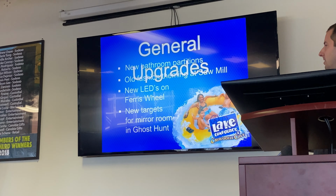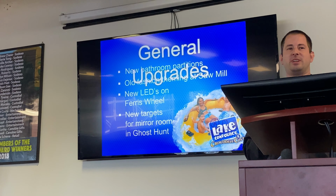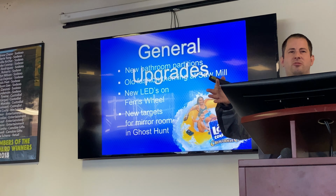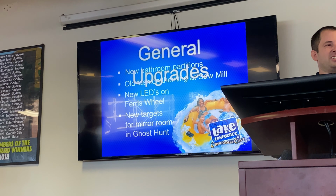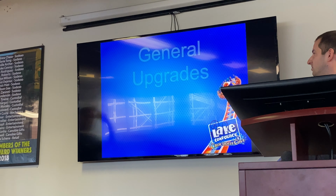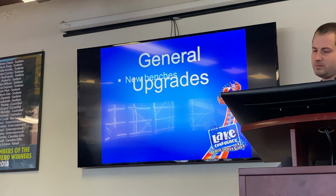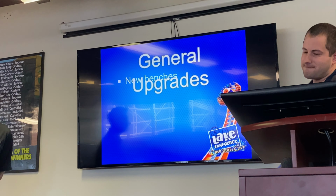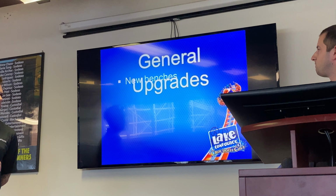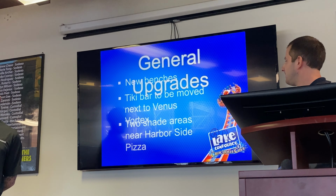Fancy. If you guys love Ghost Hunt, we're adding new targets in the mirror room. I know there's been a couple guests that came up to me saying there's nothing in that long straightaway in the mirror room. We're adding targets to that as well for the new Ghost Hunt. Go over the new benches, specifically 40 around the entire park. They are heavy duty, the metal one, the steel, right? They are top of the line benches so that you have more places to sit.